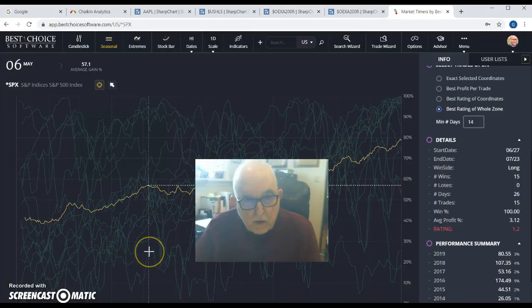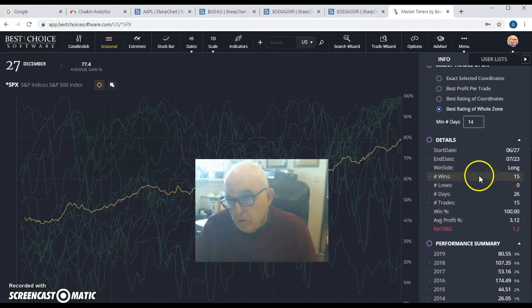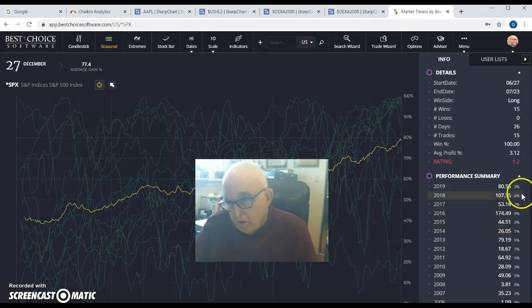And here's that seasonal chart on the SPX, the S&P, from Best Choice. What you see here is that we tend to trend up from March into April, and it seems that we tend to flatten out between May and July, and then we get an uptrend again in July. And that trend works 100% of the time. From June 27 to July 23rd, 15 times, 15 years, we've had an uptrend. We've had a gain. Look at the percentages here. So that's something to keep in mind.